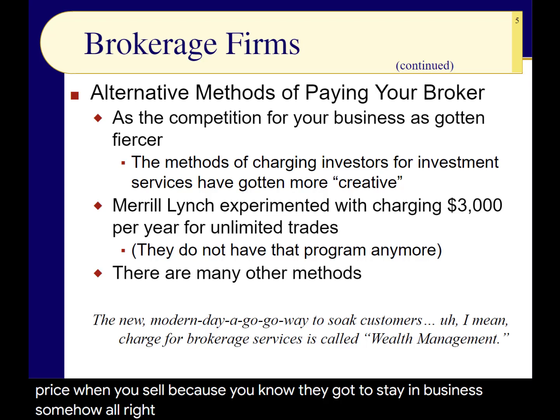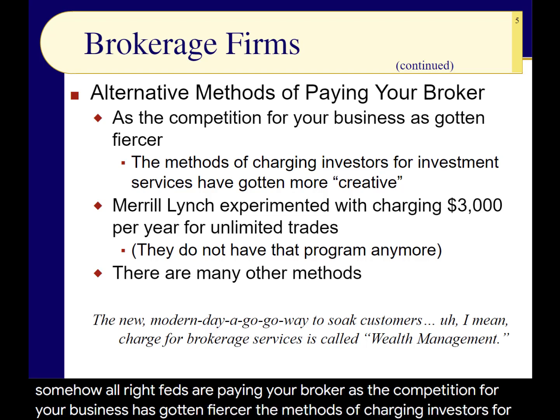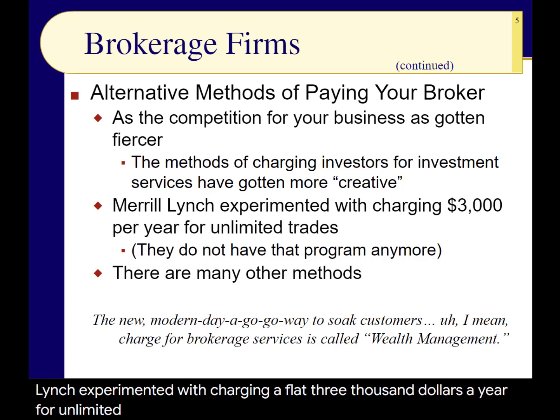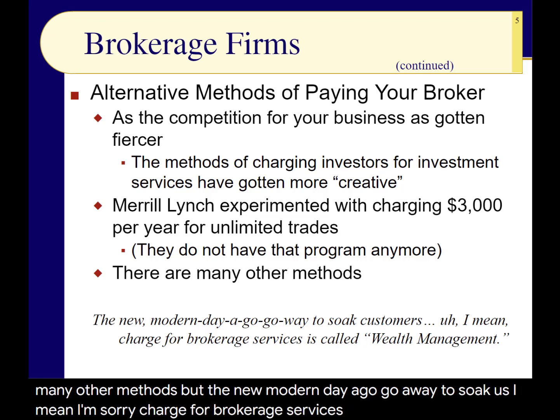There are alternative methods of paying your broker. As the competition for your business has gotten fiercer, the methods of charging investors for investment services have gotten more, shall we say, creative. Merrill Lynch experimented with charging a flat $3,000 a year for unlimited trades, but they don't have that program anymore. There are many other methods, but the new modern day go-to way to charge for brokerage services is called wealth management.